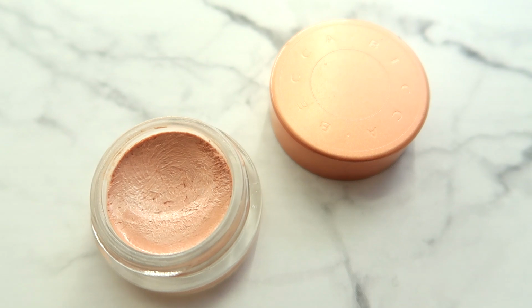My first product that I've absolutely fallen head over heels with is the Becca Under Eye Brightening Corrector. I have heard Samantha Ravindell rave about this forever, and I just had to give in and try it out. It's a light peachy pink, very creamy but not waxy under eye corrector.